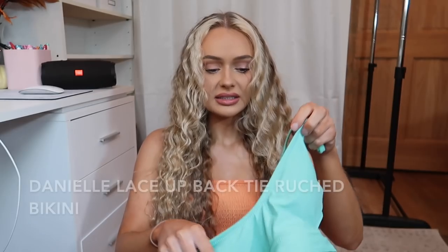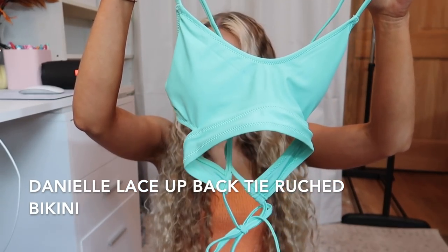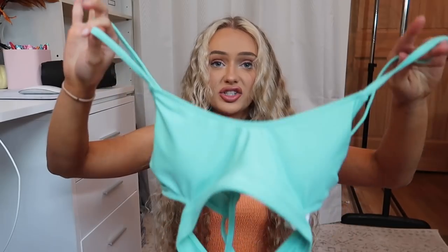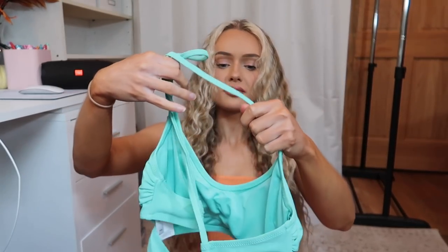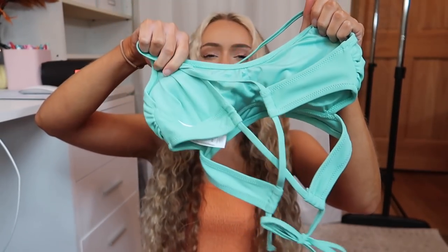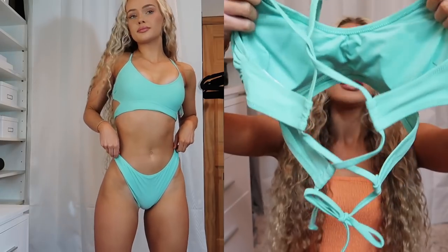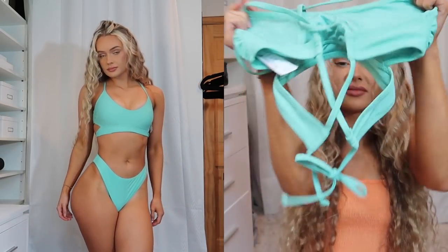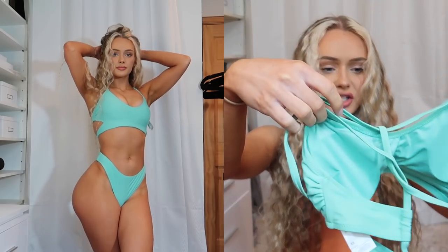So I think what I'm gonna do instead is do the sit down and then just the try on at the end. So this is the Danielle lace up back tie ruche bikini, and it comes as a set and it's $22.99. And it's just this really nice blue, and then the back, you can adjust it, make it tighter. Just got this cool cross detail. I don't even know how you describe it. I don't know, but it's very cute.